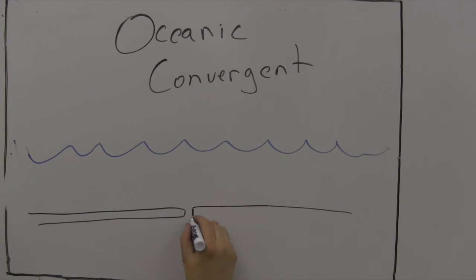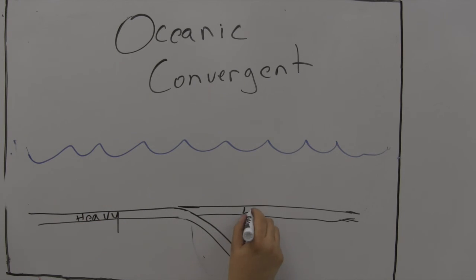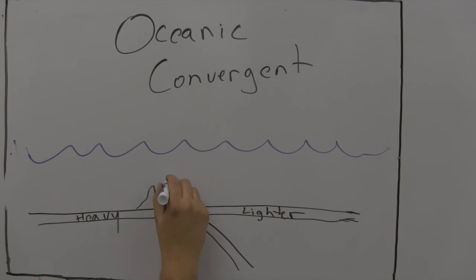When two ocean crusts converge, the more dense of the two will subduct underneath, but the mountains created are not visible from the ocean's surface.